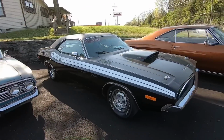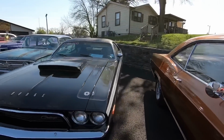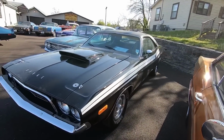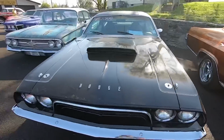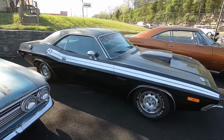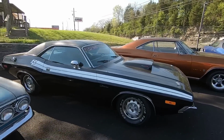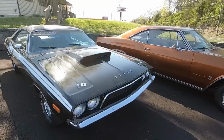So we got a Charger sitting here, or a Challenger sitting here. I'm sorry, I shouldn't be wrong on that. But I do know it's a 1974 Challenger, and it's 32.9. I have not made the videos on this. I will be decoding the motor, checking everything out, taking her down the road, seeing how she runs and drives, and that'll be coming out probably tomorrow. I plan on doing all that tomorrow.